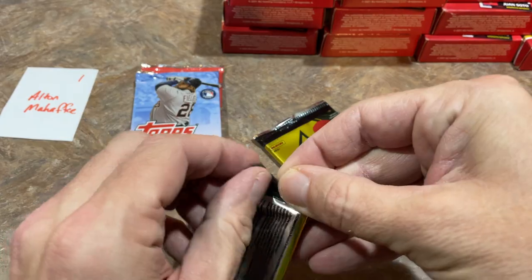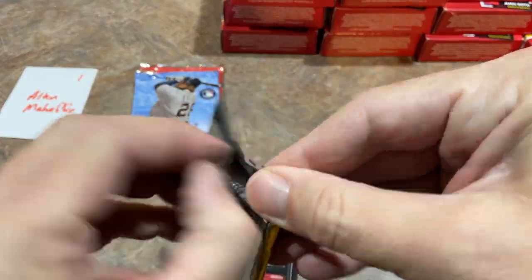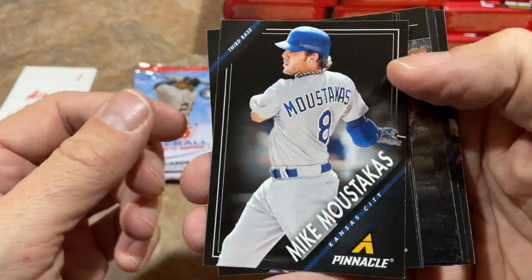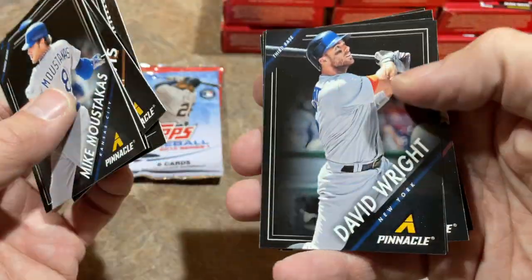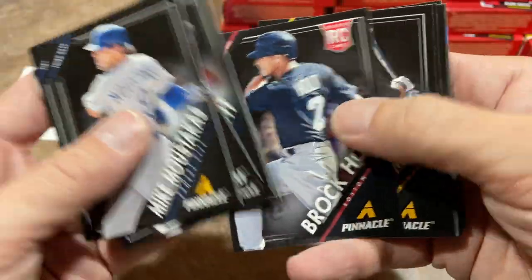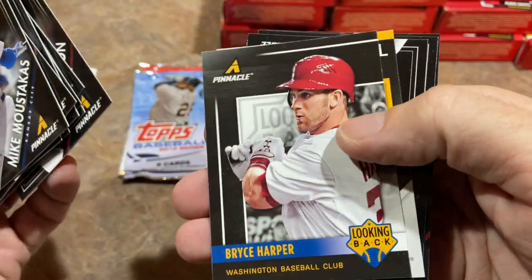But we'll see. We've got these Pinnacle cards from 2013. Two packs of them. See if we can find anything good in here. We got Mike Moustakas. He had a tough 2021 season. Chris Davis has had a really tough go, so much that he retired. Just outright said, I can't do this anymore. That's a good one. Zach Wheeler rookie card. He finished third in the voting for Cy Young.